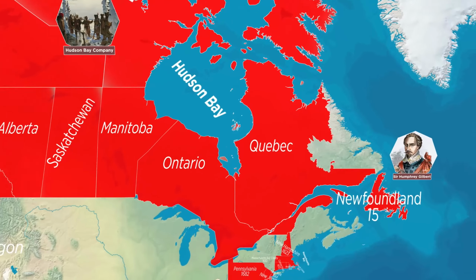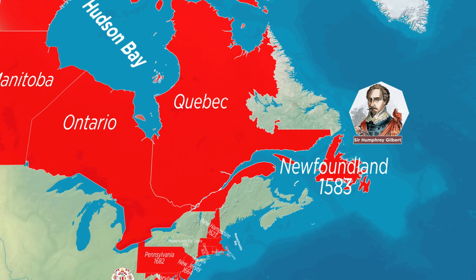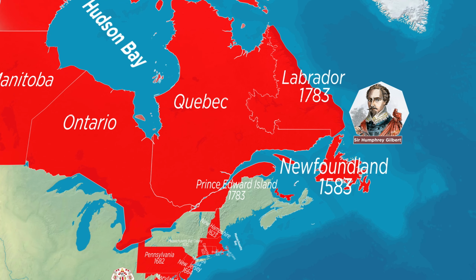Newfoundland was claimed by Sir Humphrey Gilbert in 1583. Labrador and Prince Edward Island became part of British colonies in 1783 after the Treaty of Paris. Nova Scotia was ceded to the British after the Treaty of Utrecht.